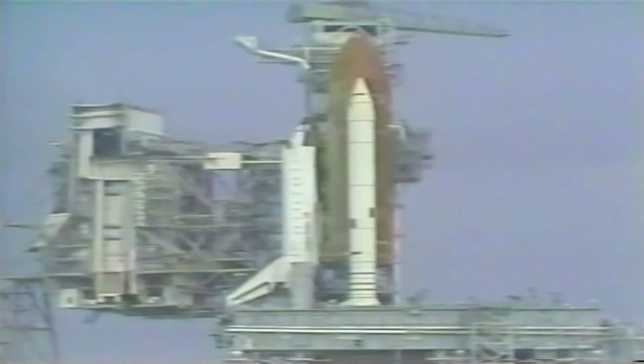T-minus 31 seconds. We have a go for auto sequence start. Discovery's 4 redundant computers now taking over primary control of critical vehicle functions through liftoff. T-minus 15 seconds and counting. 10. We have a go for main engine start. 7, 6, 5. We have main engine start. We have a cutoff. NTD, we have an RSO abort. We have an abort by the onboard computers of the orbiter Discovery.